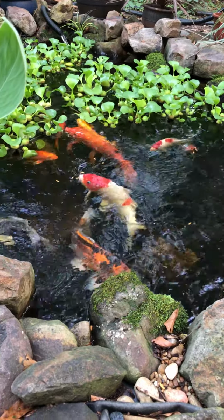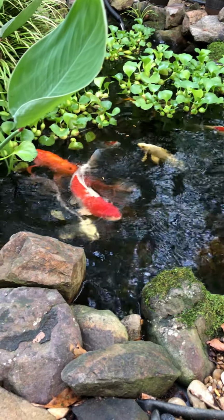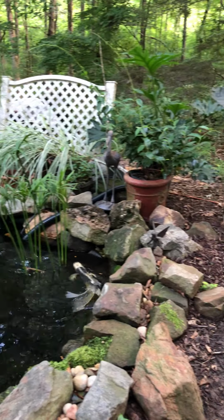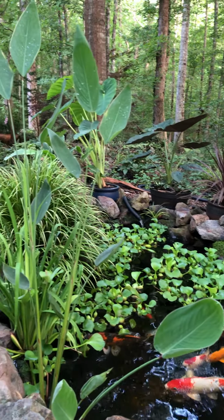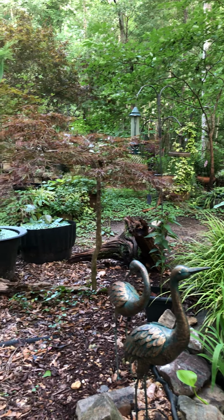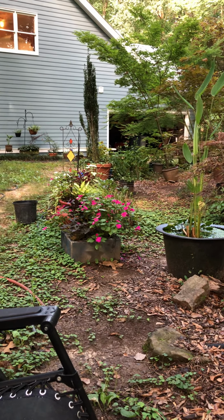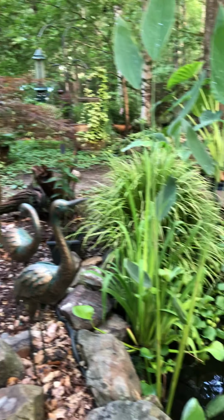It's one of my favorite parts of the day when I'm at Mom's to come out here and feed the koi. It's beautiful out here anyway. Japanese maple. I can't even begin to say what all's out here, but I need to do a walk around sometime soon.